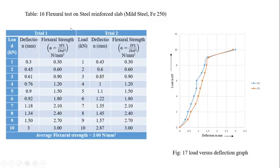And for the bamboo, Figure number 16 shows the graph plotted of load versus deflection of the bamboo reinforced slabs. Now we come to the flexural strength test on the steel slabs. Same as before, trial 1 and trial 2, and loading position. These are the loads, and these are the deflections with respect to the load, and the flexural strength has been calculated using the same formula, and the graph has been plotted with respect to load versus deflection in mm.